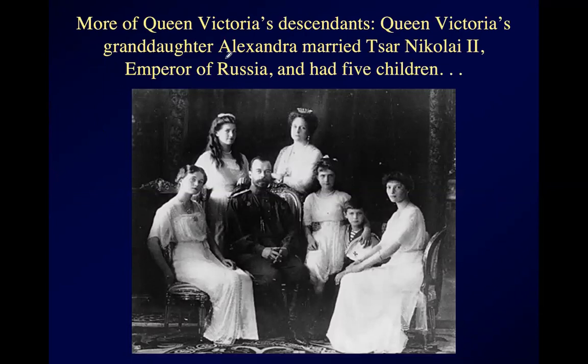Very informative. Cool. Victoria's granddaughter, Alexandra, married Tsar Nikolai. There they are. Nikolai sitting. Alexandra is right there. She's the hemophiliac character. And Anastasia's the youngest of the girls right here. That's her.